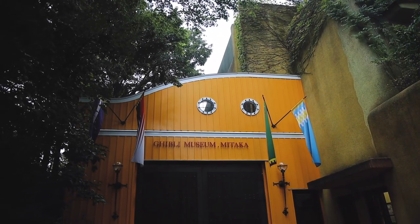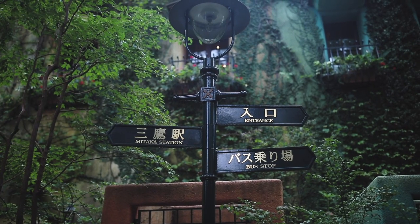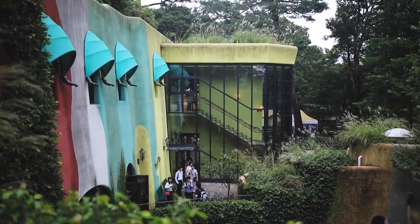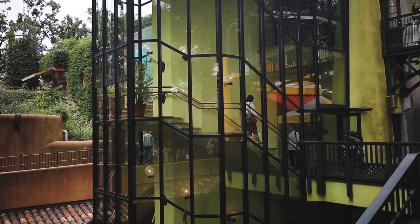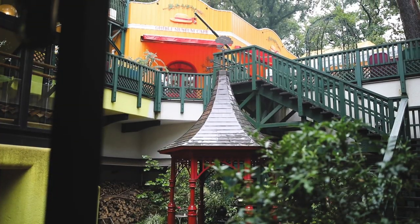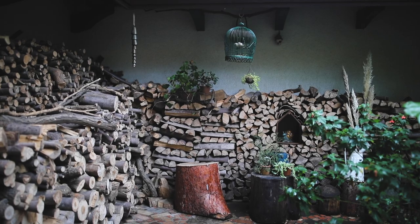Ghibli Museum, you're actually not allowed to film or take photographs inside, but I wanted to show you as much as I could of the outside. 100% recommend going if you appreciate Hayao Miyazaki films or are just curious about the process of filmmaking in general. There's a theater where you can watch one of the studio's short films, a cafe, a bookstore, souvenir shop, rooftop garden. We spent several hours here.